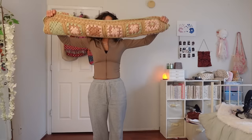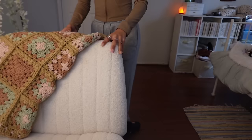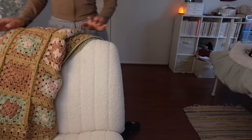I'm going to get my cute chair that I use for my clients, and I'm going to put it in here, and then I'm going to drape the blanket over it, and then we're going to get the full look. We're going to take pictures and everything because I'm obsessed. Should I do it sideways or should I just do it straight on? I don't know how I want to drape it. Let me figure that out and I'm going to show you guys.